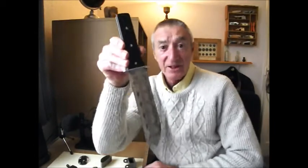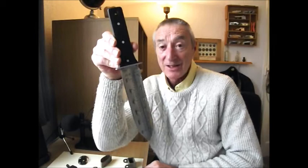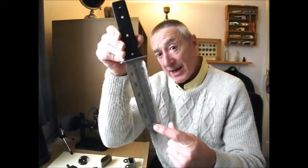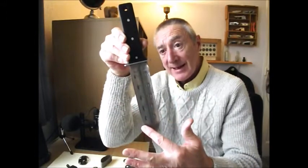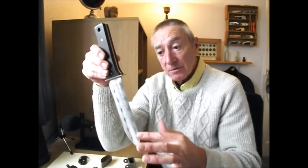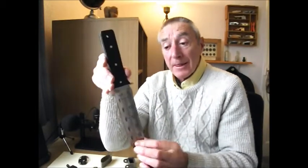So I had a good look round on various sites, and I found this bad boy. That is a serious piece of kit. Sharp serrated edge down there, sharp blade down there, one piece, stainless steel. It's called an ISO gorilla knife, I don't know why. It's got a solid African hardwood handle.